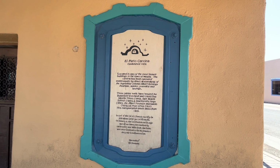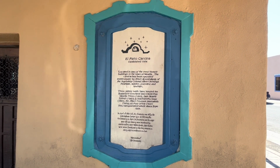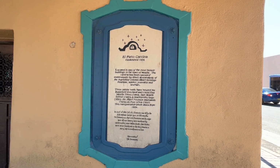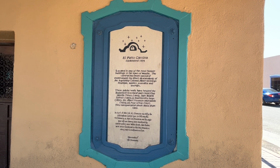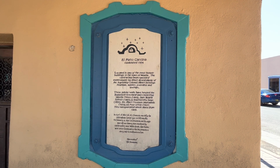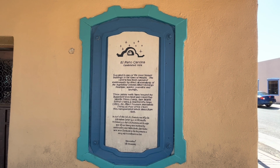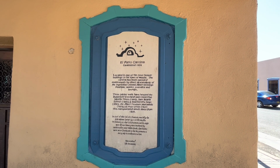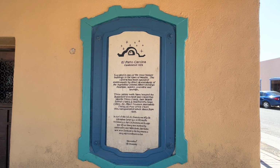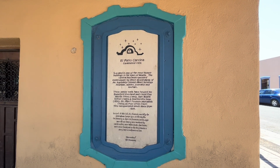This is El Patio Cantina, established in 1934. Located in one of the most historic buildings in the town of Mesilla, the cantina has been operated continuously by direct descendants of the legendary Colonel Albert Jennings Fountain, soldier, journalist, and lawman. These adobe walls have housed the Butterfield Overland Mail, the Mesilla Times, Sam Bean Saloon, a blacksmith's forge, and Albert Fountain Mercantile, the U.S. Post Office, and then it became a transportation block.